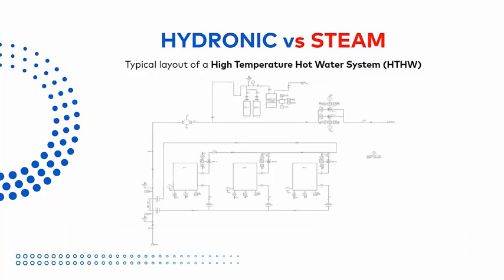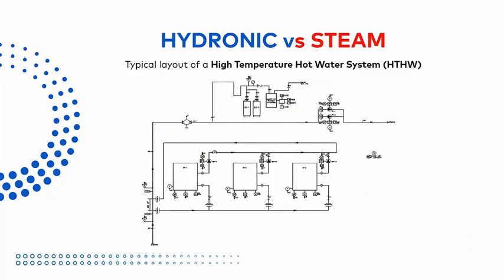Here is a layout showing a typical high-temperature hot water system. Let's quickly go through each part. First, highlighted in red, is the main loop piping which extends to all areas of the facility or campus. There, heat exchangers are used to provide building heat, domestic hot water, etc. You can see the supply at the top right and the return at the bottom left.